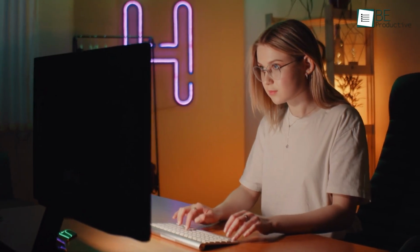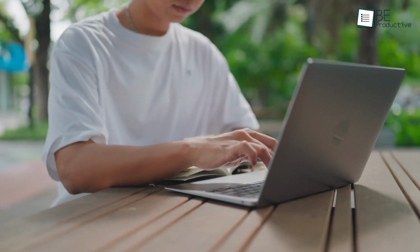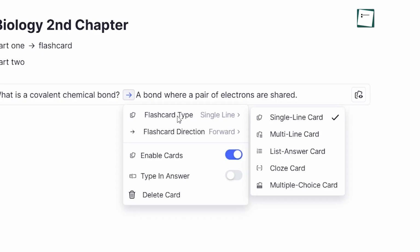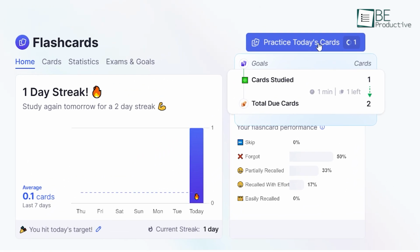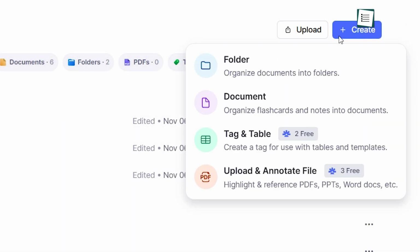Here's how RemNote works to make studying easier. The procedure is simple. First, take notes on what you're learning, breaking down those big ideas into smaller, clear chunks. From there, you'll convert each chunk into a flashcard right in your notes. RemNote automatically creates a review schedule, so you get each flashcard at the right time to help you remember it longer.